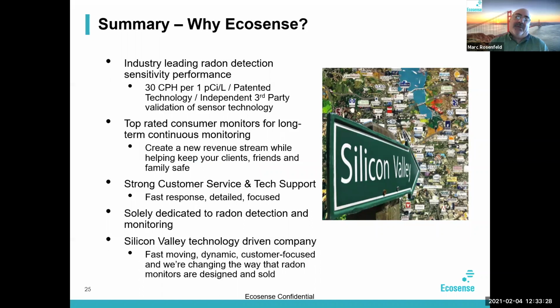So in summary, we've covered a lot. I hope we didn't cover it too fast, but I wanted to get into details. Why Ecosense? Well, industry-leading radon detection sensitivity. We've said this 10 times because it's really important that these are very sensitive, so you're going to get very high quality inspections. Independently validated, top rated consumer monitors for long-term continuous monitoring, strong customer service and tech support. We're fast, with detailed and focused responses, solely dedicated to radon detection and monitoring. We're not looking at every single thing in the house. We're really focused on radon.